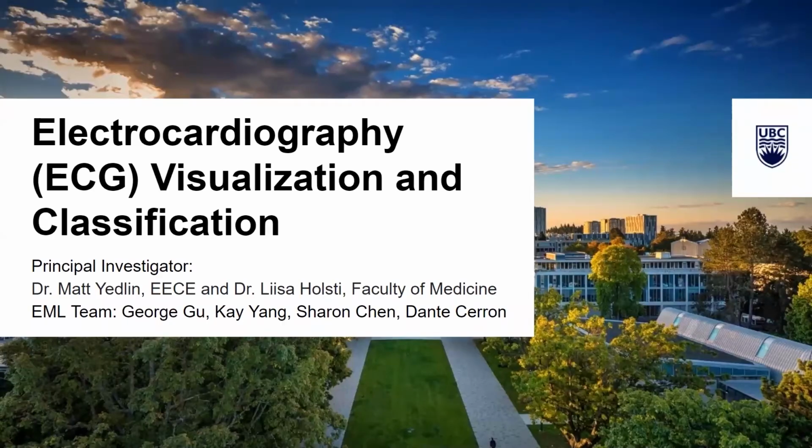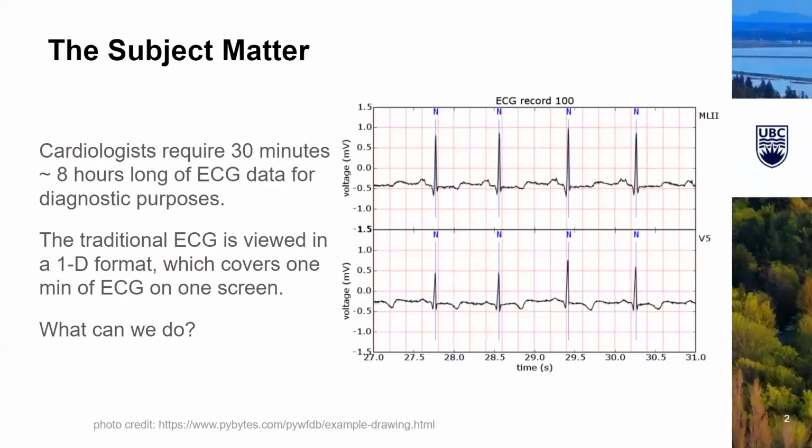Hi everyone, my name is George, and I will walk you through my ECG Visualization Classification project. So right off the beginning, we're going to discuss the initial idea and how we came up with it. Here is the typical ECG diagram. It is essentially a 1D signal which measures the voltage across certain nodes on the heart as a function of time. In each cycle of the heartbeat, it has a high peak with small valleys beside it.